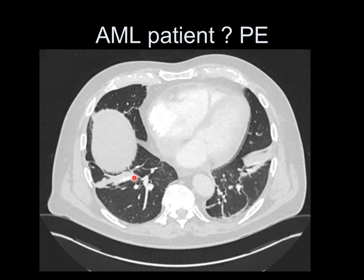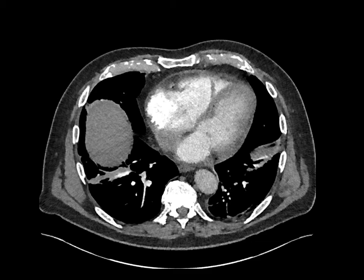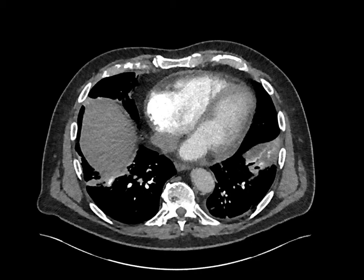Here's an example where the patient has a very smoothly demarcated wedge-shaped density in both lower lobes. This was a patient with acute myeloid leukemia, query pulmonary embolism, and this is the appearance of partial segmental atelectasis in the lower lobes, not consolidation. And here's that same picture again on mediastinal windows. And a little bit further down.